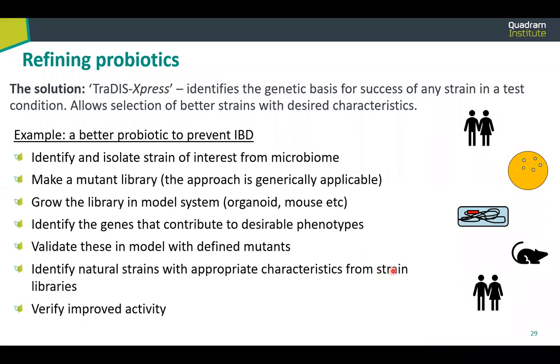So that means you don't have to do any genetic engineering. So you can actually take a natural isolate that we predict will have a better performance. And then you can verify that that strain does what you want. And eventually you can start putting it into people. So that's an idea or an overview for how this technology can help in this development process.